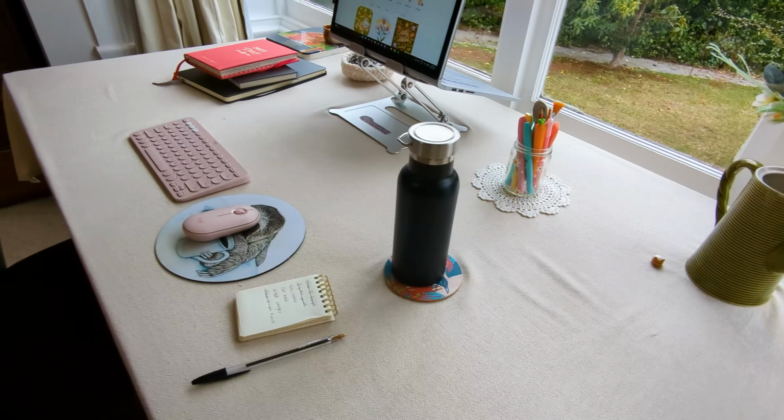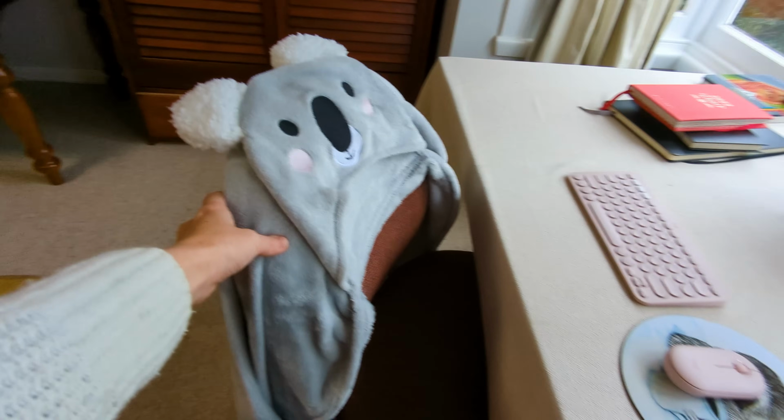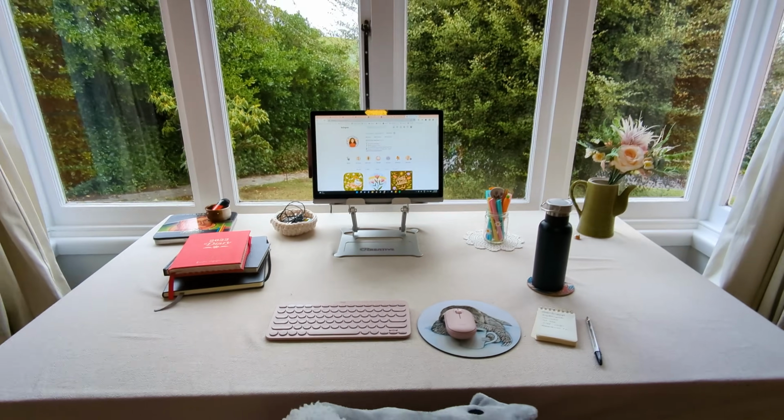That's pretty much it for my desk, except for my chair, which is pretty standard, except for the cute koala blanket on it. It's winter in Tasmania at the moment, so I spend a lot of my time working with a blanket and a hot water bottle.